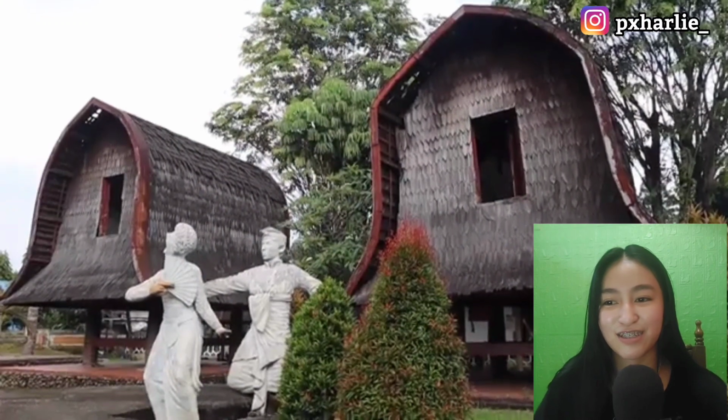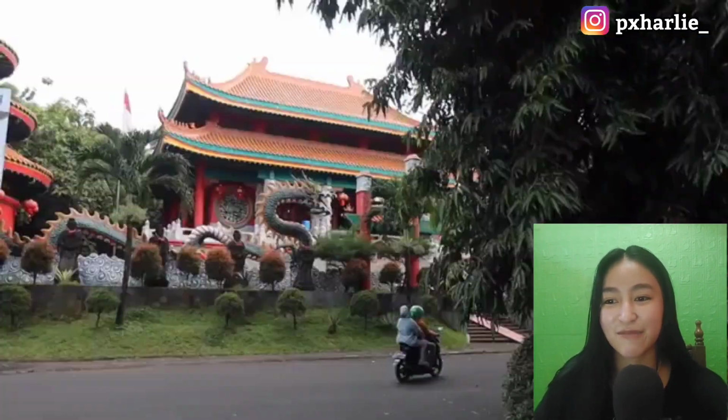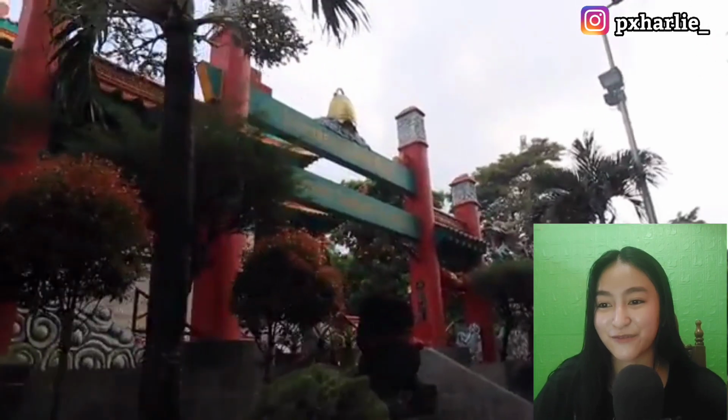Okay, that is why Indonesia really has a perfect transportation system. Because trains are really the idea of Indonesians long ago. Bali, Chinese style. It's like a Chinese version.